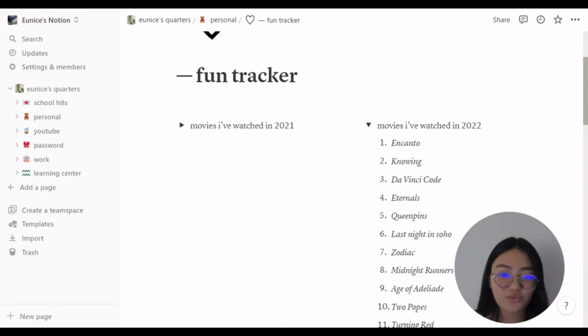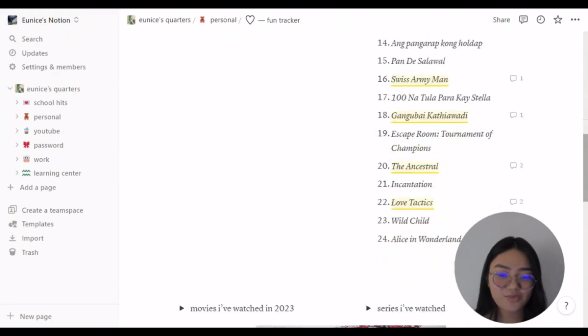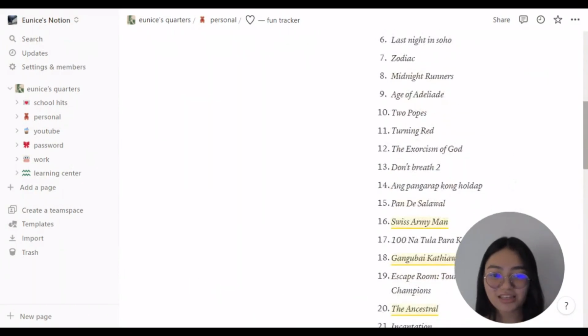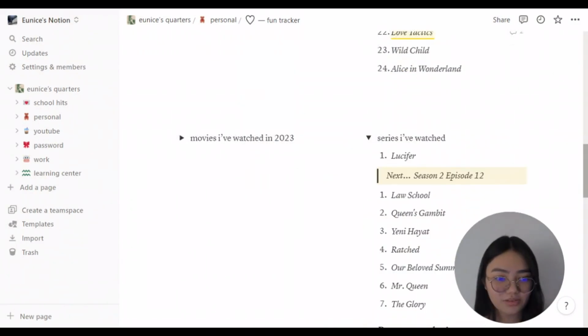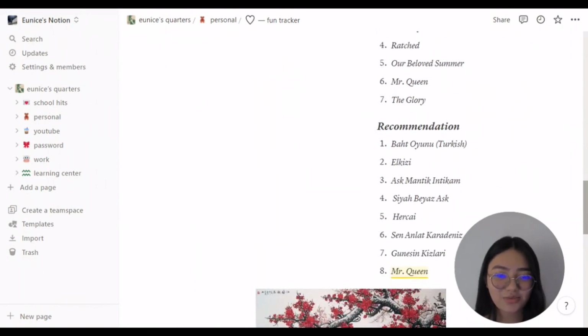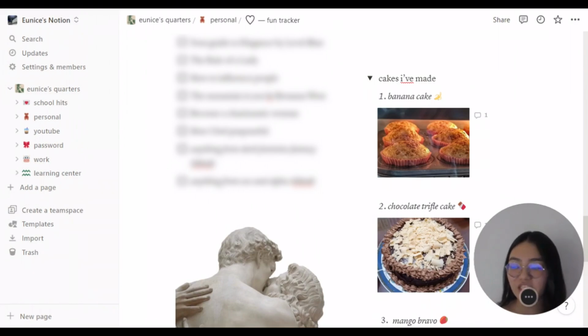For the movies I've watched in 2022, I have 24 movies I've already watched. And for the series, I finished 7 series and we have a lot of recommendations. Sometimes I like to put comments on the movies that I like the most, or some I just want to give comments about. For the cakes I've made, I attached the finished product and its name.